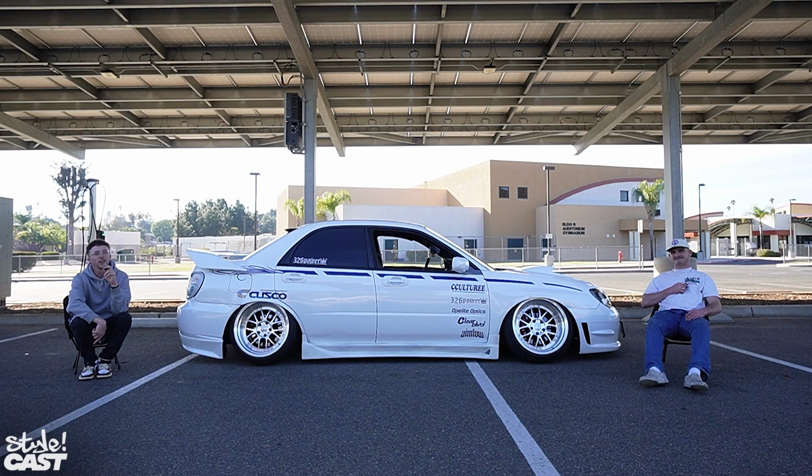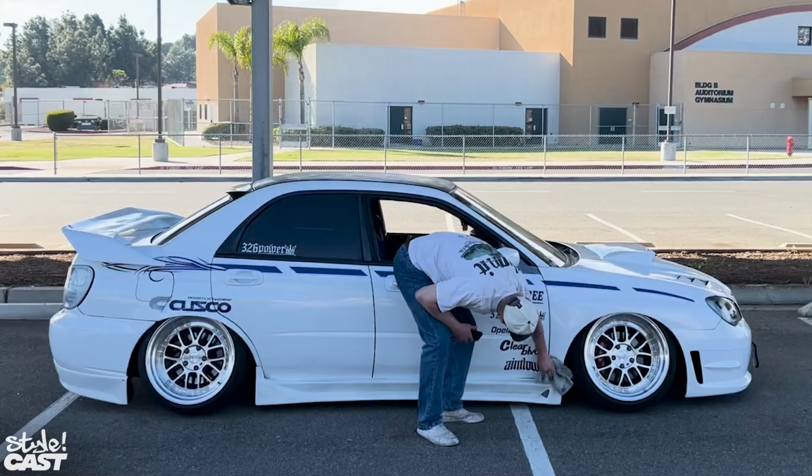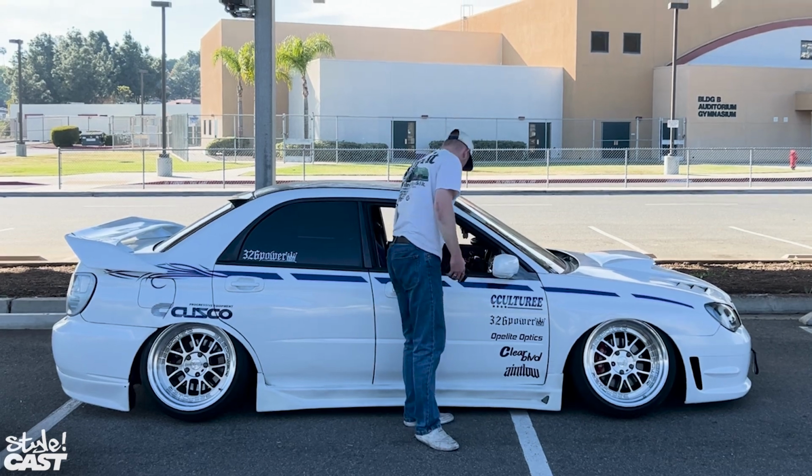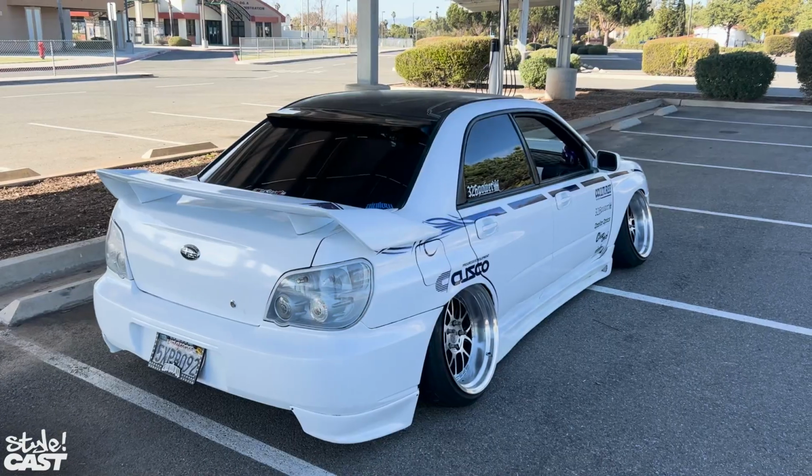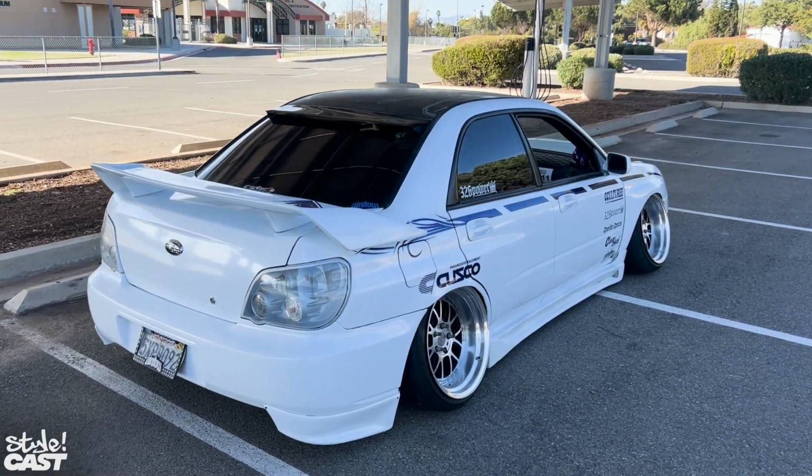And I'm joined here with Christian, or All-Wheel Drive Roach, and his infamous Subaru that's been through a million colors and a million wheels. So tell us a little bit about what type of car it is and the whole story. It's a 2007 Subaru WRX TR.